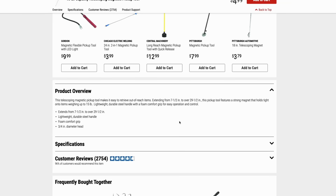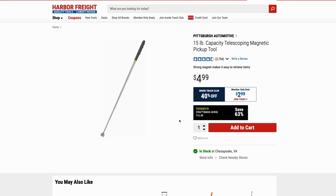It actually has a 15-pound weight limit that it can pick up. It stores nice and is easy to put in a tool bag or something like that. So yeah, if you haven't grabbed one of these yet, pick it up.